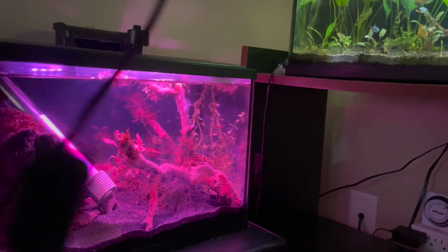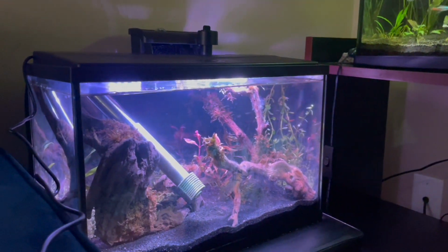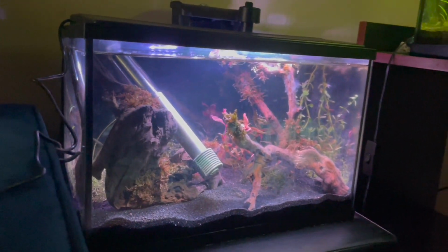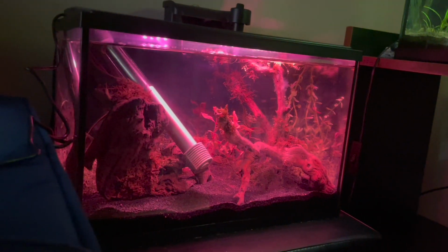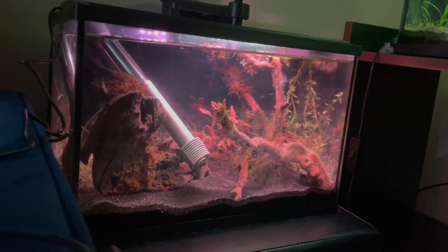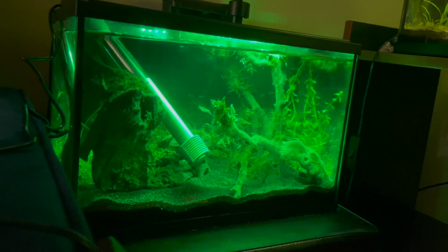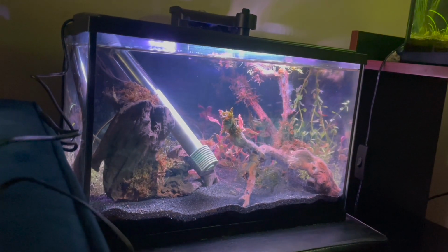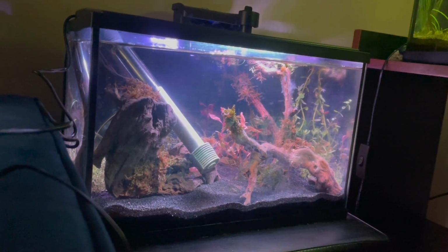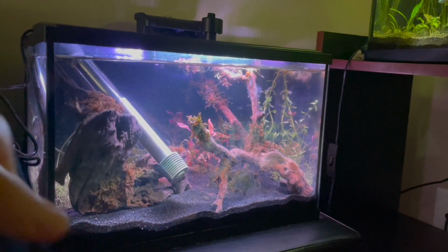You can press this button here, and when you press this button, it changes colors. That's super cool. It's a lot brighter than the previous light, and now I get to change the colors. There's no fish in here right now, nothing besides plants. I'm kind of cycling it, or seasoning it. If I wanted it to stay on this setting, no color changing, just a stable white light, I can turn it on and press the button and get there.